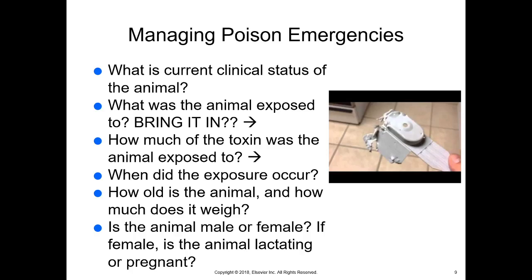So starting with how do we manage poison emergencies? If it's an emergency, if it's a question about, did they eat enough to make them sick, or did they eat something that will make them sick, you're going to get a phone call typically first. And so you're going to want to talk to the client and calm them down and say, what are they doing now? What is the current clinical status of the animal? What are they vomiting? What is their behavior? What is going on right now?